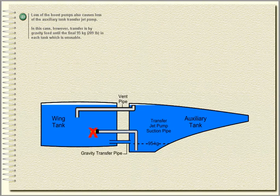Loss of the boost pumps also causes loss of the auxiliary tank transfer jet pump. In this case, however, transfer is by gravity feed until the final 95 kilograms, 209 pounds in each tank, which is unusable.